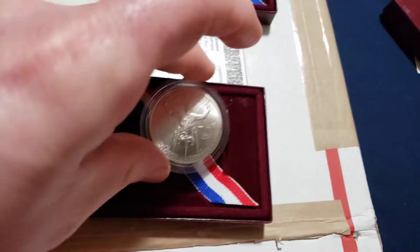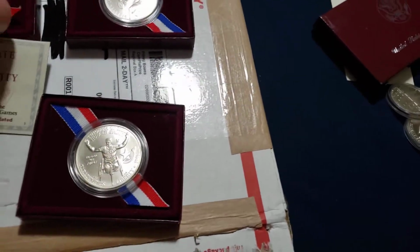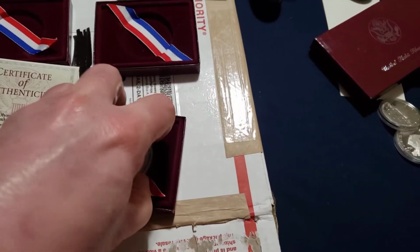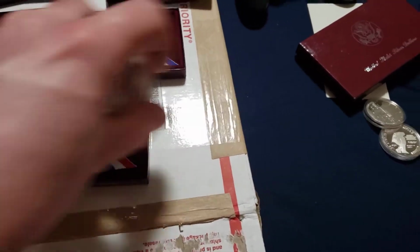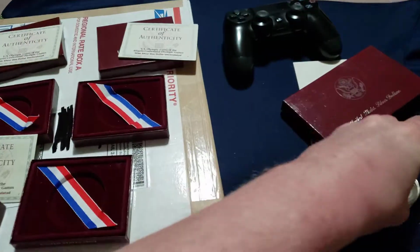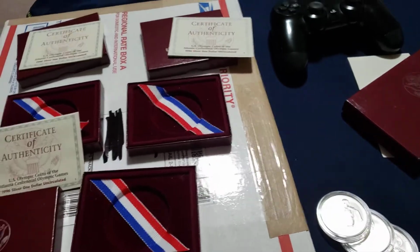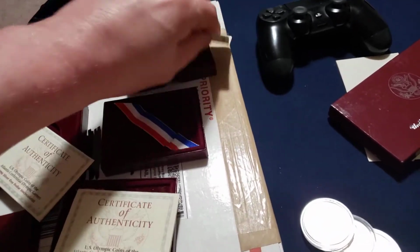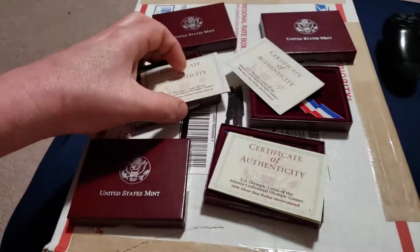So, all right. I'm gonna put these in my albums also. Probably except for the 83s, because I don't think I can open these at all. Probably not. Yeah, we'll just stay sealed. Alright, next one. Put these away.